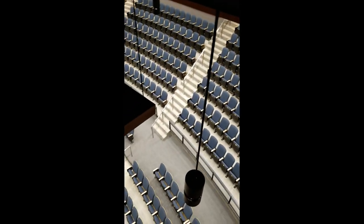That door will lead you out by the attendance desk. And when you come in, you'll walk along the path there and go along the path over there and then come down the steps and find your seat in the theater.